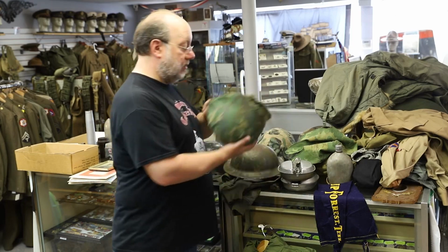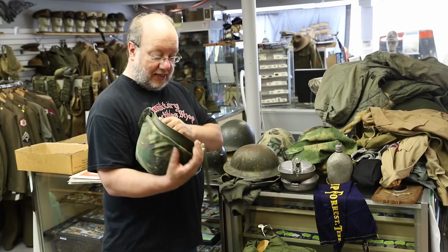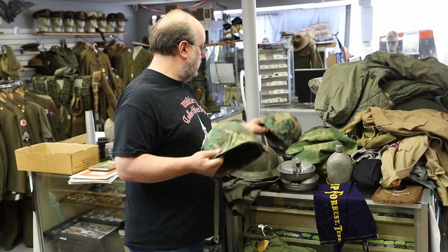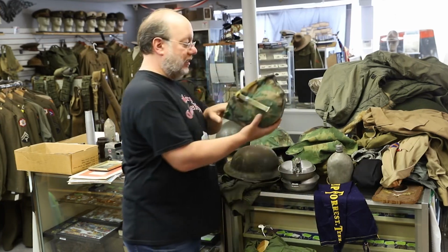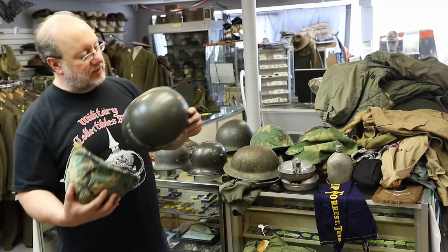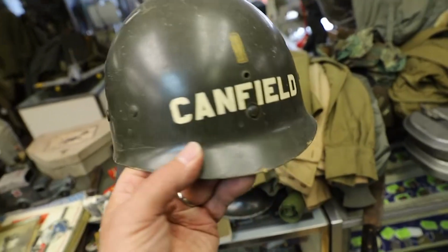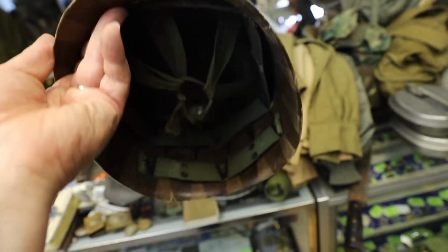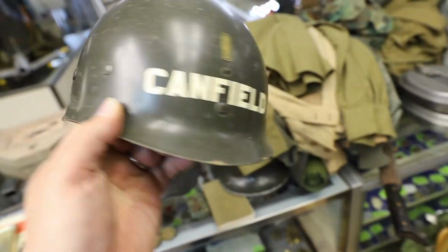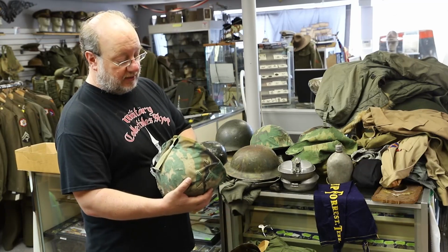Then we got some little later helmets, kind of Vietnam to the 1980s, with the Erdl pattern woodland camouflage. This one's actually an earlier helmet under here, and this is kind of a neat liner. It's a military police liner, again 1950s kind of liner. It's still got the vent, so it's pre-1955. But decent liner.